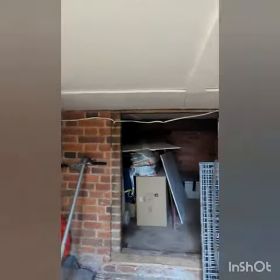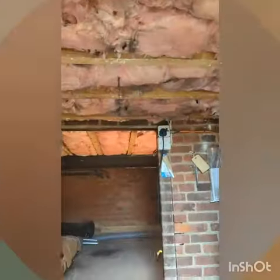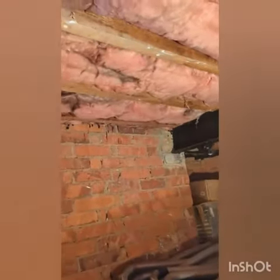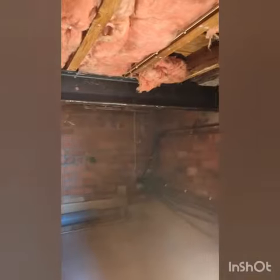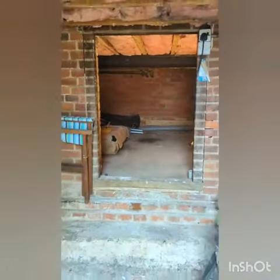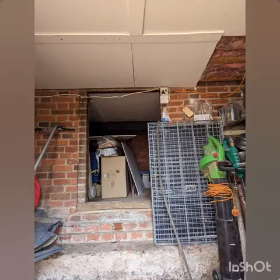Job required was to move a radiator in the kitchen. That was above this room, which is a coal bunker. It had a ceiling, and the pipes were down here. It made absolute sense to remove the ceiling rather than damage a new kitchen and newly tiled floor just to pop a radiator across.